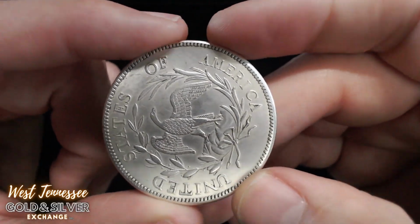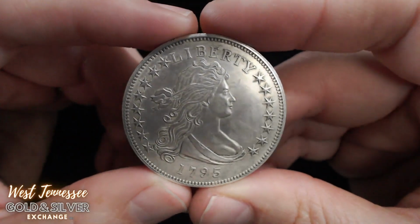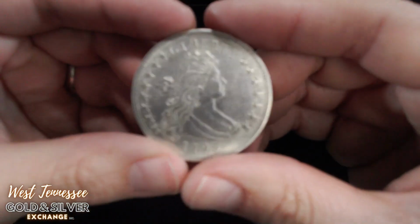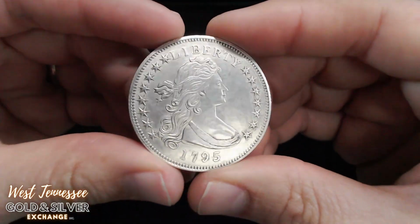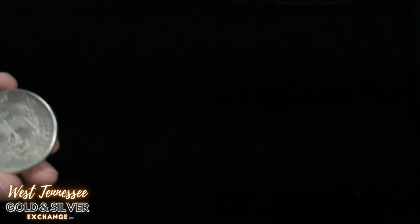And immediately, the second he walked in and pulled it out of his pocket, I said, yeah, that's not real. It looks too good to be true. And in this business, if it's too good to be true, it probably is. So what I want to do right now is show you a picture of another one that is fake. And I'm going to put it up right here.